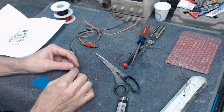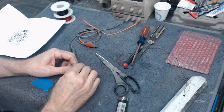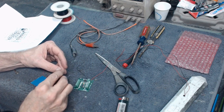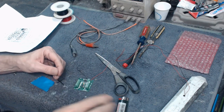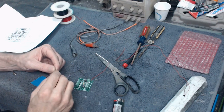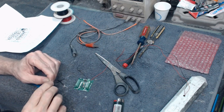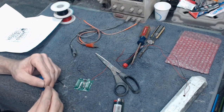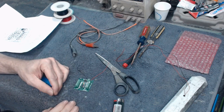All right, let me stop and think about what I'm doing here. We got these grounds that need to come off. And these are going to have to go to the board. I'm going to re-strip that one. Get those twisted together. Make me a little loop. And we want to go into number 12.